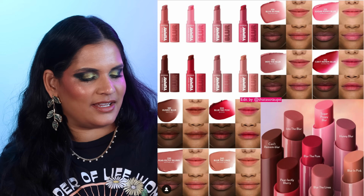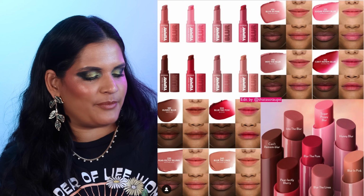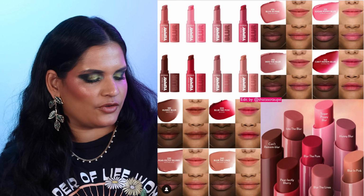So this is the Clean Fresh Yummy Blur lipstick. It says it's a cushiony, pillowy, soft matte lip color, instantly smooths, diffuses, and blurs the look of your lips.